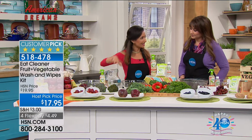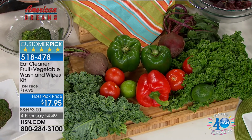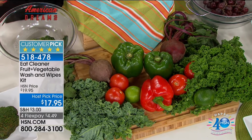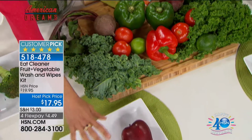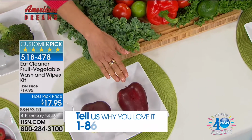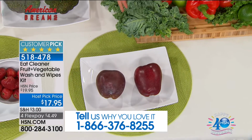Take a look at the difference. You can not only see it, and I want to make sure people understand that this will not change the way your food tastes and smells. If anything, it will enhance it. But it takes away the wax. You can see the difference on apples, which are notoriously waxy. It takes it right off. You can even see the difference in the greens. Take a look at the color of the kale.